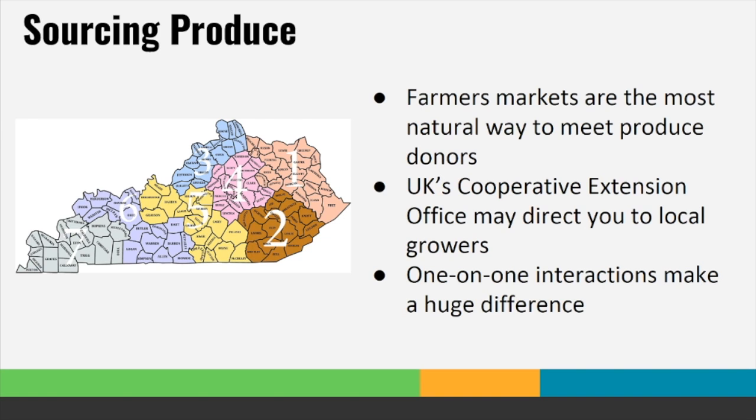For other sources, it may be a case of approaching them on a one-on-one basis about gleaning from them, whether it's an in-person visit to a local grocery store or a phone call to a farmer in your area. A kind, personal explanation of what gleaning is may just be what it takes to win over a new produce donor to your efforts.